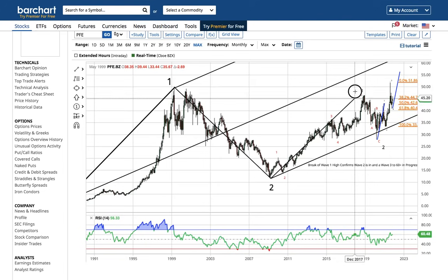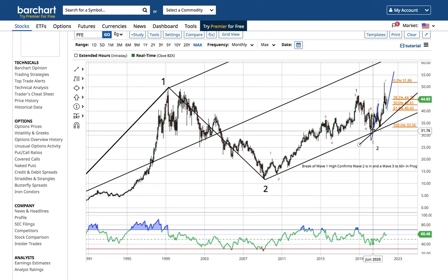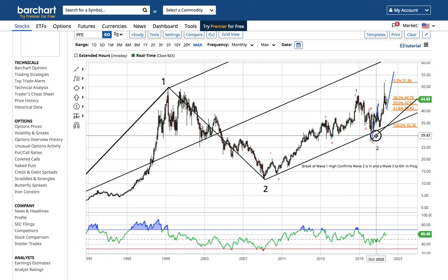This is a huge wave 1 for Pfizer and a wave 2. The length of wave 1 placed at the wave 2 low is going to take Pfizer to the 60s in the larger view. And that's the minimum wave 3 target.